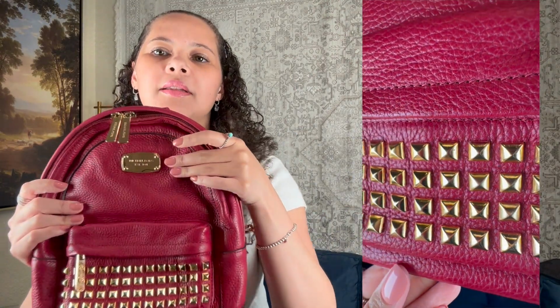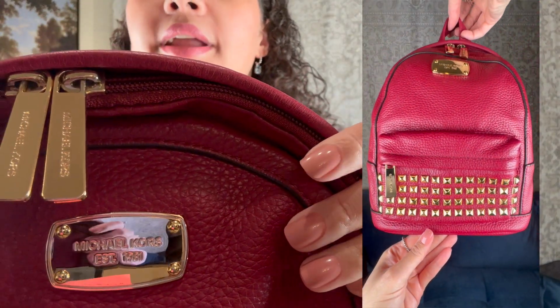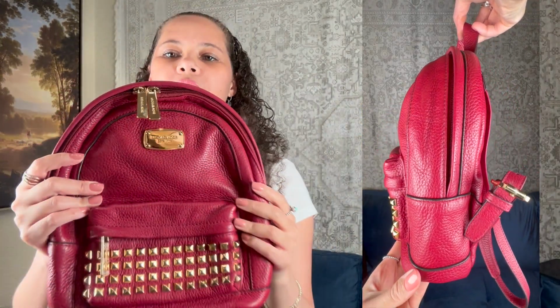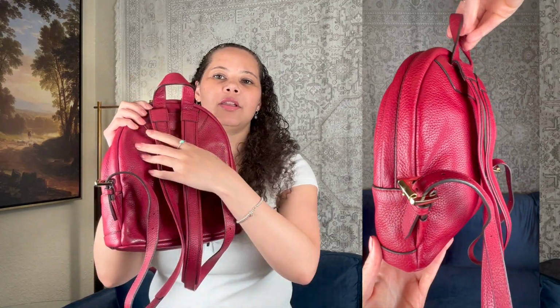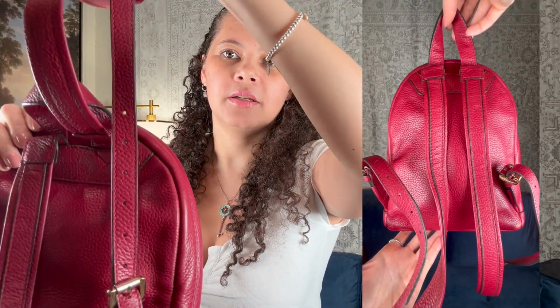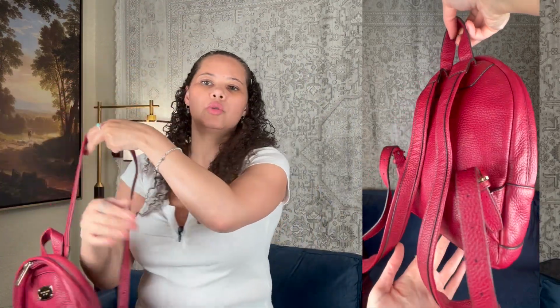And it also has a little Michael Kors detail in the front here, a little plaque with the name of the brand. And the zipper also has the Michael Kors name on it. It's a very beautiful bag. I really like it. On the back we have the handles, and they are fully adjustable. As you can see here, there's plenty of room to adjust it to any height that you want.